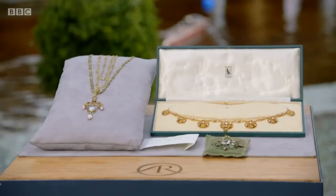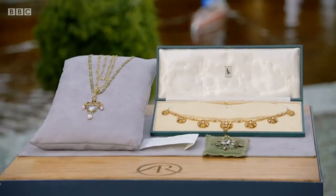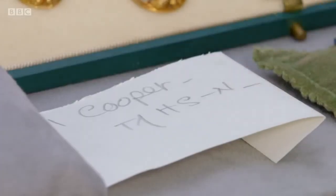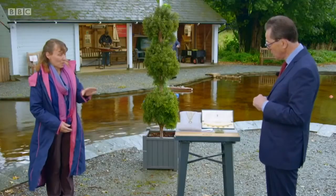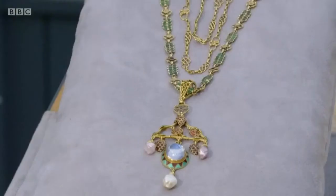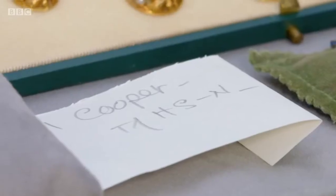Well now, something of a rather eclectic group of items. I've also got a piece of paper here, which has the name Paul Cooper. What's the significance of that? That's my grandmother's writing. She wrote down the name of the person she believed to have designed the pendant. And the name below is the initials of her mother.